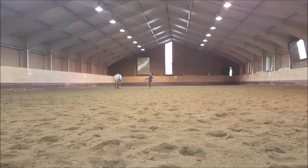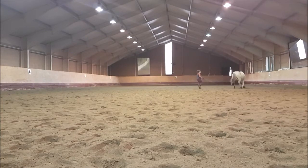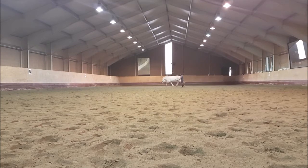His head could, of course, maybe be lower, but as I said before, I do think that maybe different breeds have their own opinion of what is the lowest point. I don't know if he actually needs his nose to be all the way to the ground.